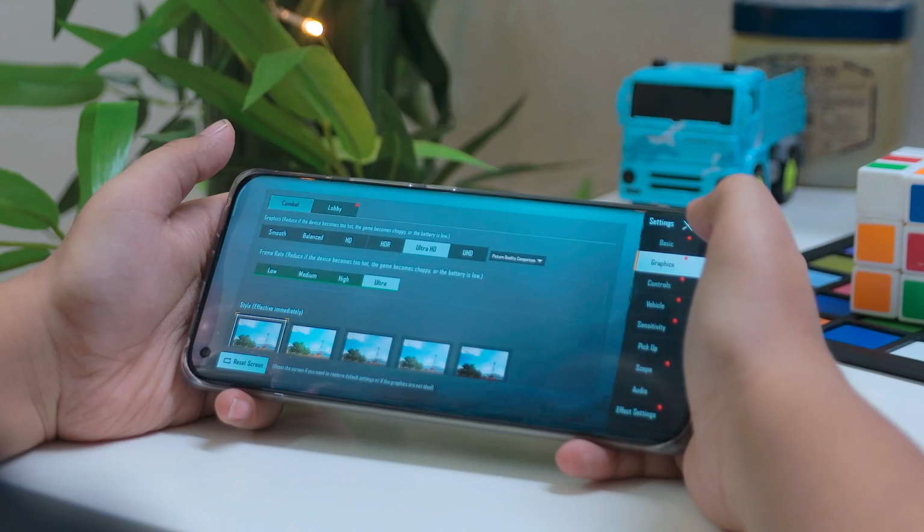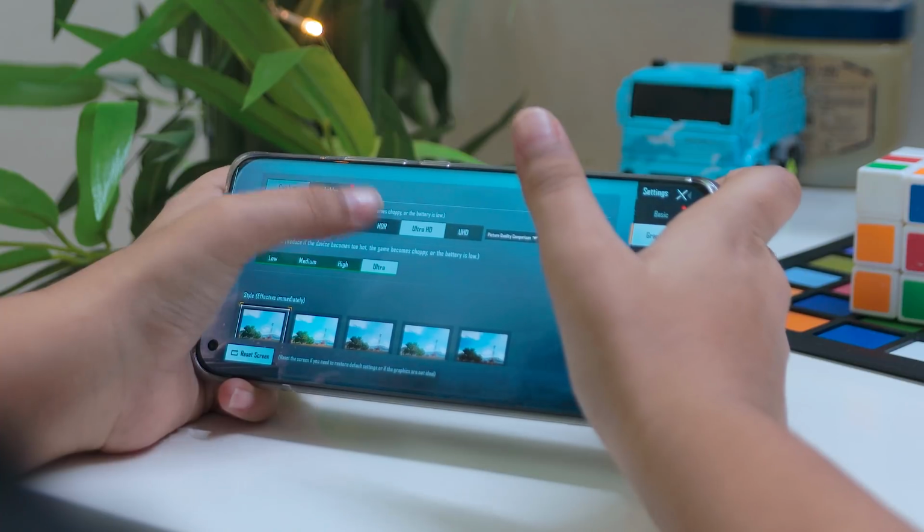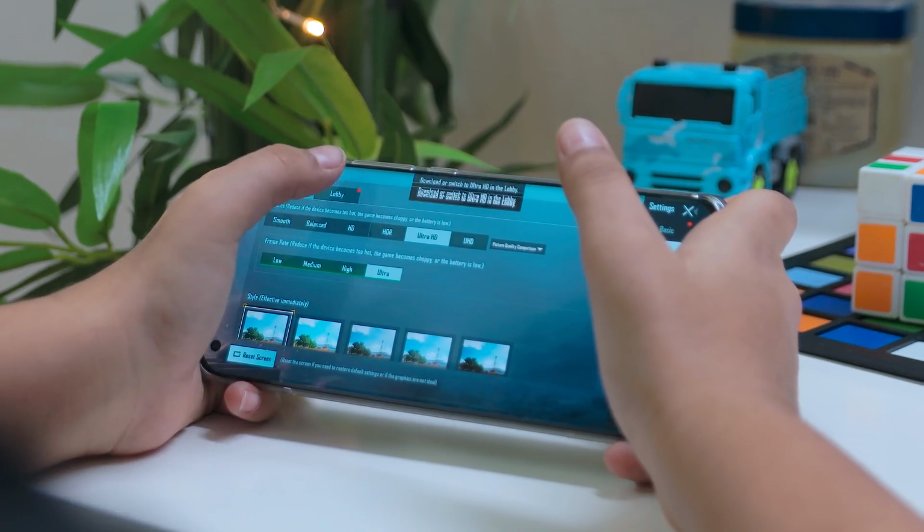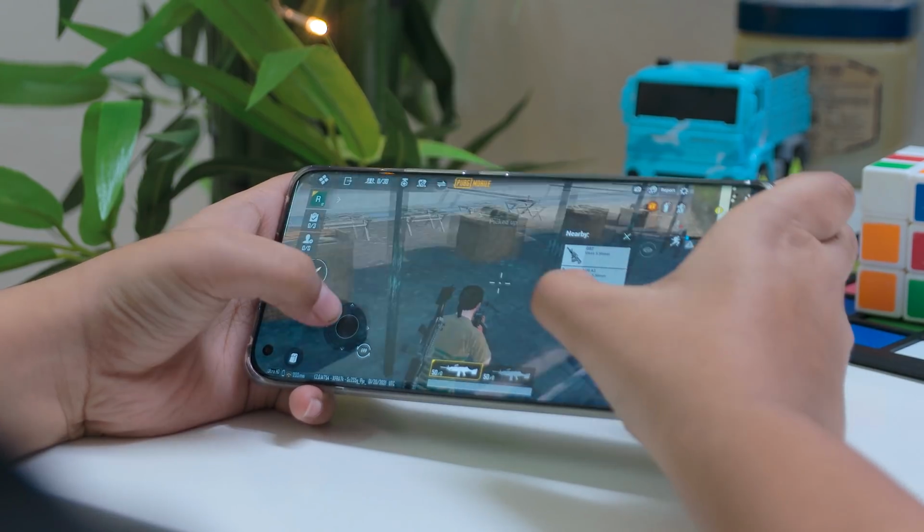Next is gaming, and when I was using this smartphone, I felt confident in gaming because with each and every game I could push the graphic settings to the highest possible one. You can play PUBG in Ultra HD settings and smooth graphics, and you can pretty much be sure that this phone is not going to overheat even if you play for hours.